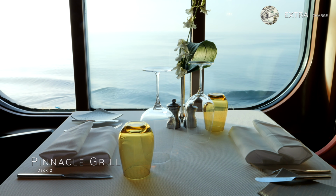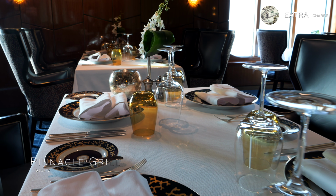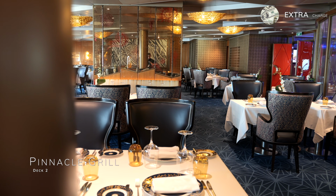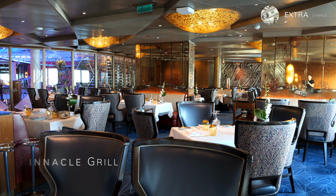If you love steak and seafood, the Pinnacle Grill on board is the dining venue for you. Renken is one of the best steakhouses at sea. You can easily believe it when you sit down for dinner in this place. Luxurious surroundings, beautifully laid tables, personal and exemplary service, and some of the best food you'll ever likely to try.